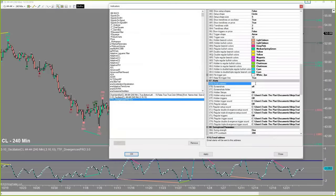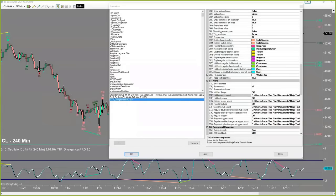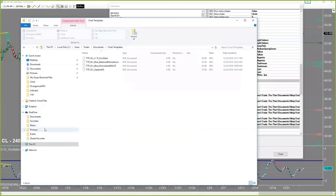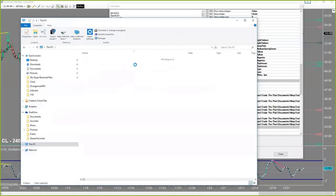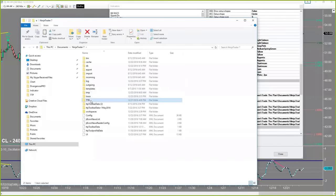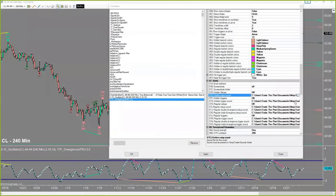With the alerts, the email system, we're using our own server. So you don't have to set up anything in NinjaTrader. You just type in your email address and then turn the alerts on that you want to use, and it will find a TTB folder. We're going to probably modify that, but rather than finding your NinjaTrader sounds folder, which is in the C drive, deep in the program files, it's going to go to your TTB folder. Most of you don't have one, but if you have the toolbar, then you have one, and you can store all of your sounds here and then access them from there.